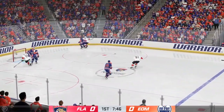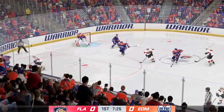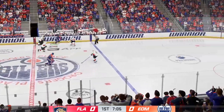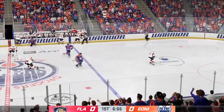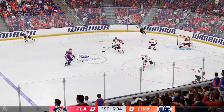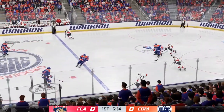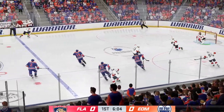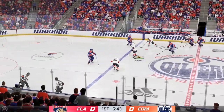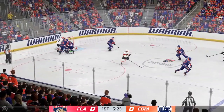The Panthers carry it along the wall. Here's a chance in front. And that doesn't go as it's off a stick. And he handles a cross ice pass. Certainly was lined up perfectly, body on body, weight distributed right in there. And now he passes it to Tkachuk. Puck sent over to Reinhart. Poked away in the defensive end.